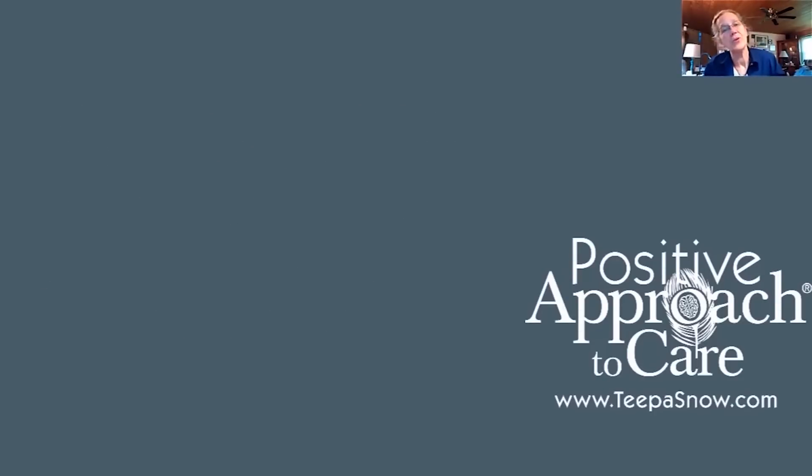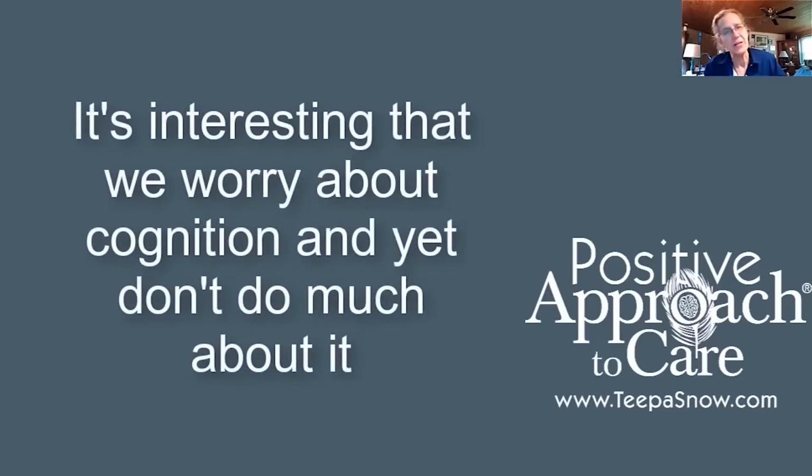Although we wouldn't dream of giving these meds and not monitoring blood pressure or weight or other things. It's an interesting phenomenon that we worry a lot about cognition, but we don't actually do much to monitor people's well-being cognitively until we see something really going wrong. And that's when we get all upset and jump around and we've got to do something. I've got to get mom in there. We've got to get her evaluated.